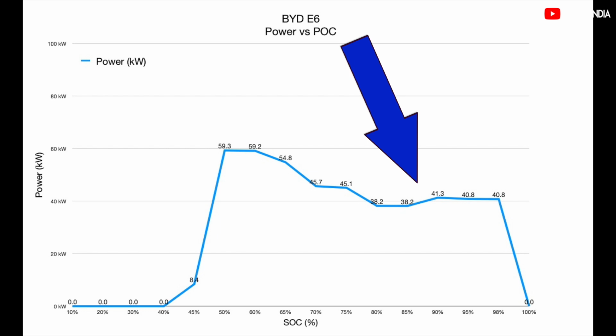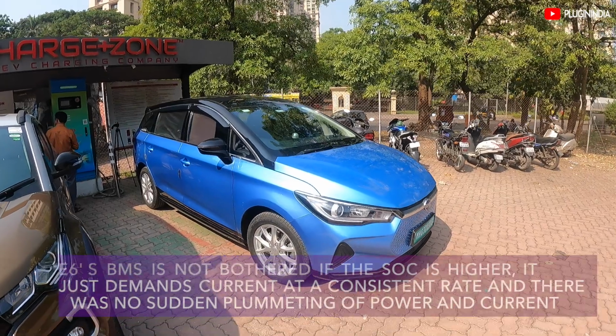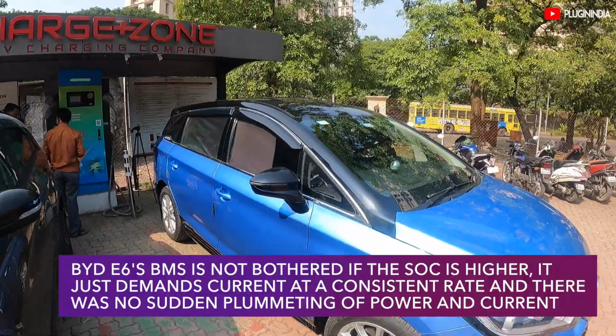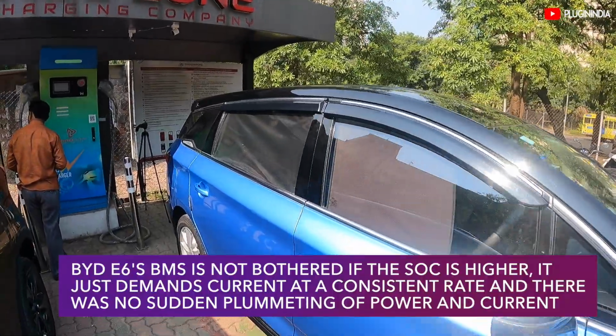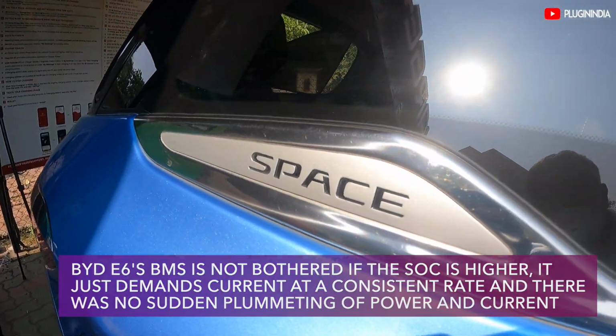If you look at the next graph, the current being pumped into the BYD E6 battery, the E6 demanded 127.6 amps of current at its peak. After 80% SOC, it consumed a steady 87 to 88 amps even when the SOC was near 100%. You can clearly see the BYD E6 BMS is not bothered if the SOC is higher. It just demands current at a consistent rate, and there was no sudden plummeting of power and current demand, like we saw with the Nexon EV Max.